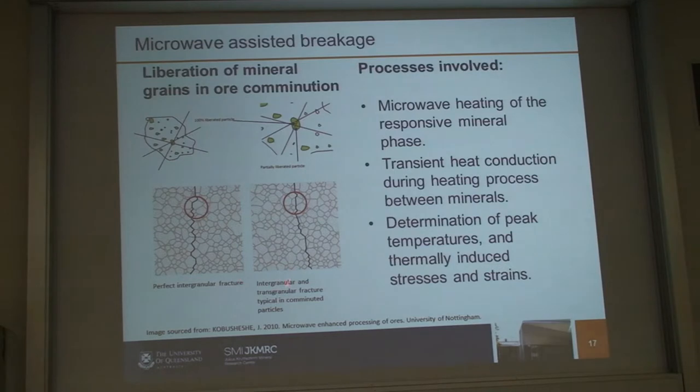So in conventional comminution, we usually achieve intergranular and transgranular fracture. So we can see, if we look at this grain over here, that the fracture actually went through the grain and continued going forward. But with perfect intergranular fractures, which we are hoping to achieve with this microwave-assisted breakage, we want to actually achieve liberation of this grain by creating a perfect intergranular fracture.